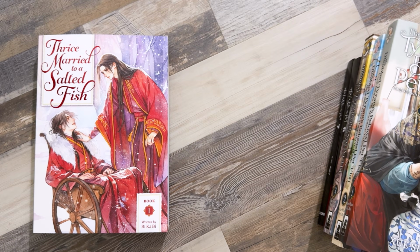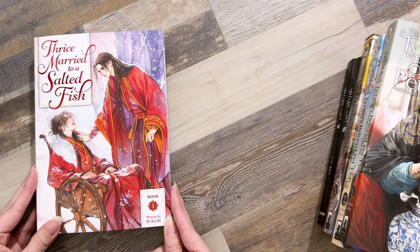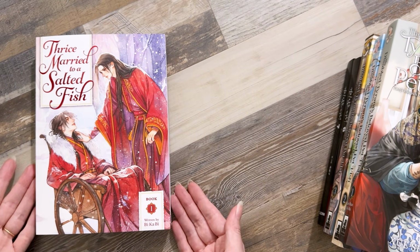So many new danmei titles starting. Well, I think some of these released like last year in November and December, so I'm just now getting to them.